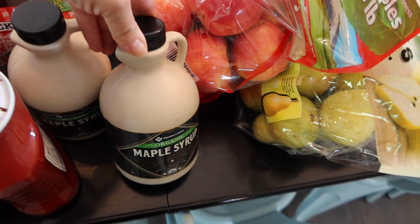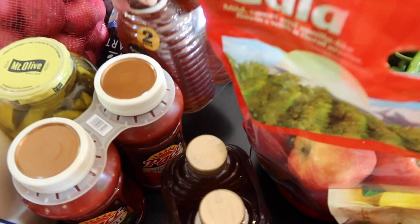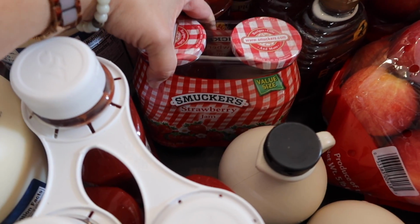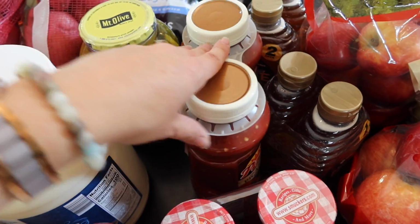These are our sweeteners. We have a couple of things of maple syrup for the month, 4 big things of honey. We do use it to cook and to sweeten things. So there's a lot of breakfast things. This jam, just for peanut butter and jelly sandwiches mostly. I got some salsa, the picante sauce, because we cook with that a little.